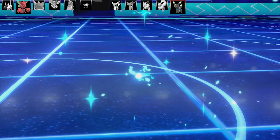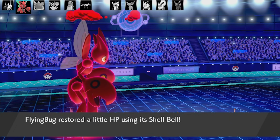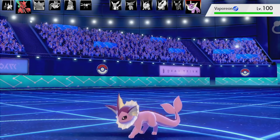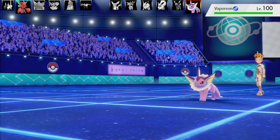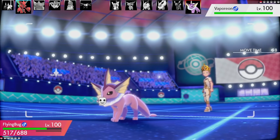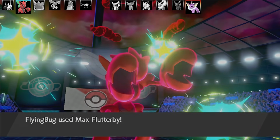That thing was an interesting set there. Interesting they had Double-Edge on there too. So it's a fully physical Umbreon with the Moonlight there. Very interesting set. Next Pokemon and last Pokemon is the Vaporeon. So I can go for a Max Flutterby here and take this out, and it should do a lot of damage here, unless this is a really bulky Vaporeon, which, you know, it definitely could be.